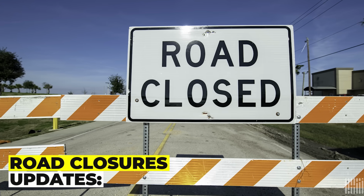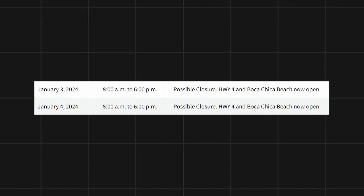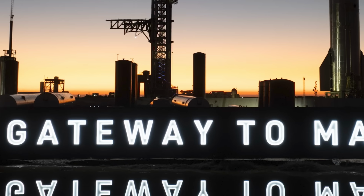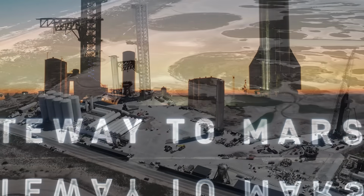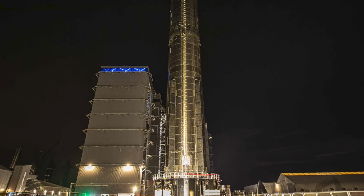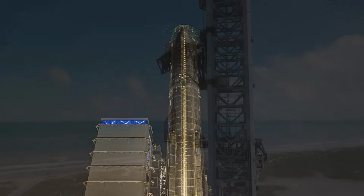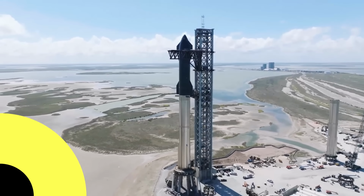Road closures updates. Regarding the upcoming road closures, two closures are scheduled for January 3rd and January 4th. These closures were speculated to be associated with the rollback of Booster 10 from the build site to the launch site after final preparations. If this rollback happened as planned, that would be the final one for Booster 10, as next steps involve wet dress rehearsal and final launch preparations at the launch site.